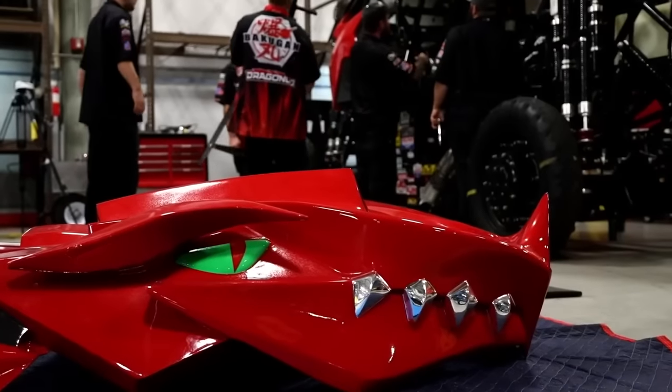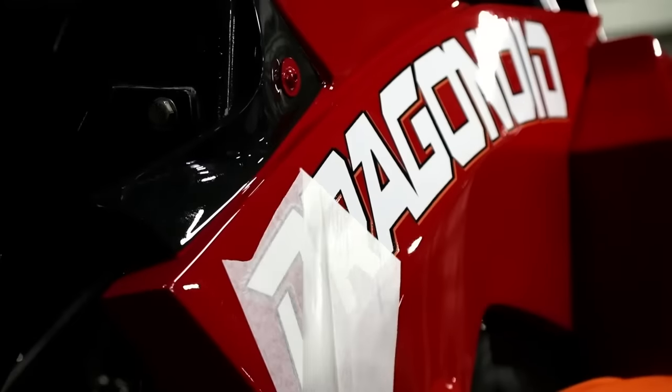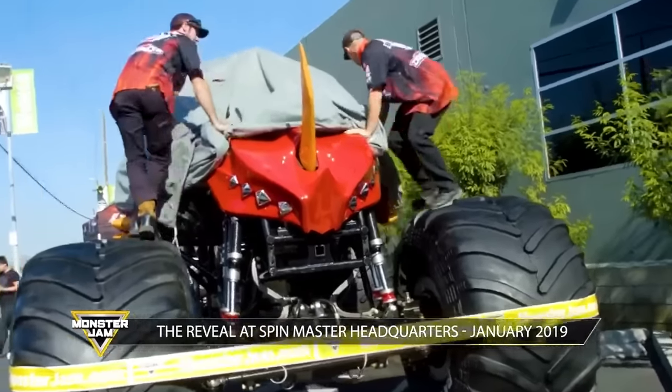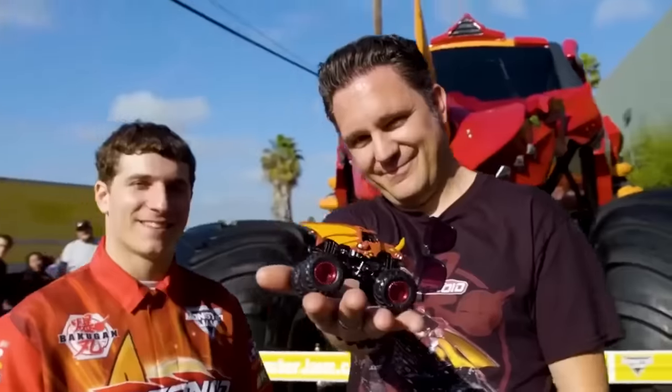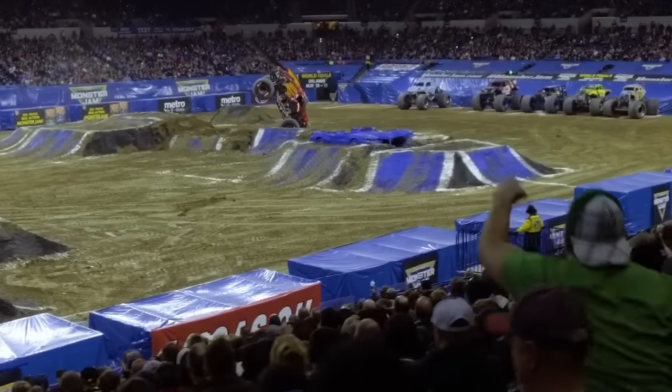And in 2019, that evolution hit a level never seen before when Monster Jam teamed up with Spin Master to unleash the Bakugan Dragonoid Monster Truck. The fans absolutely love it. Even new fans that come out, they say, man, this truck is so, so cool. But even under the lights at a stadium, it just pops out and they absolutely love it.